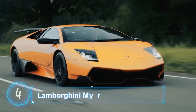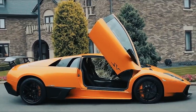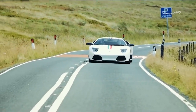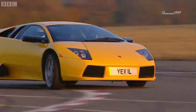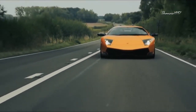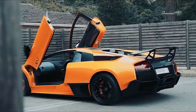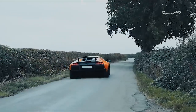Number 4. Lamborghini Murcielago. In early November 2010, Lamborghini announced that its Murcielago line came to its end of production. As you might expect, there's no crash test rating from NHTSA, IIHS, or Euro NCAP. A lot of supercars do not release their safety ratings, and the Murcielago didn't either. The last model of the Murcielago is known as the SV.